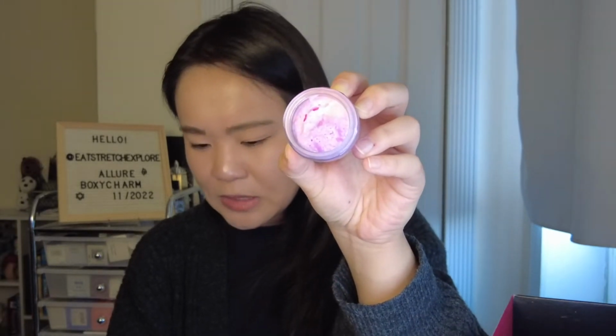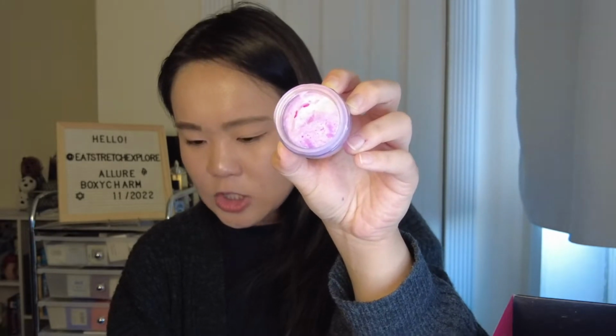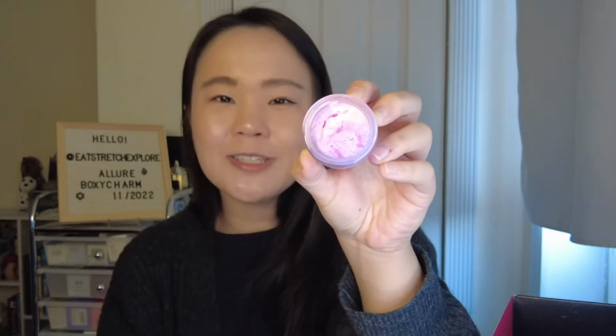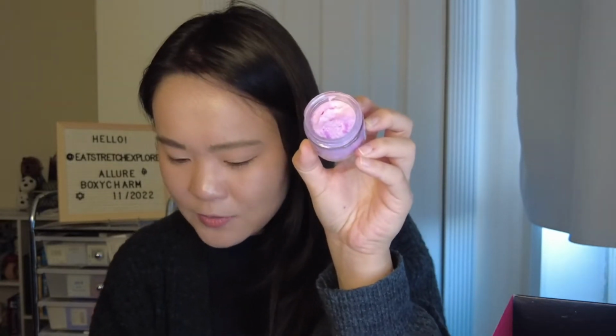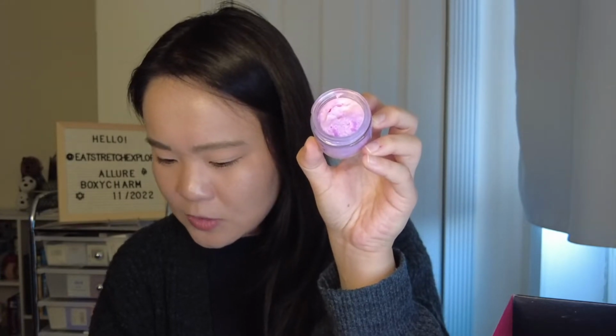This is from Amminah, A-M-M-I-N-A-H. It's a macaron lip scrub. Also, Boxycharm spelled macaron wrong twice on this card, or whoever wrote it. Maybe the company wrote it. It says, looking to have juicy and smooth lips? This lip scrub is just for you.